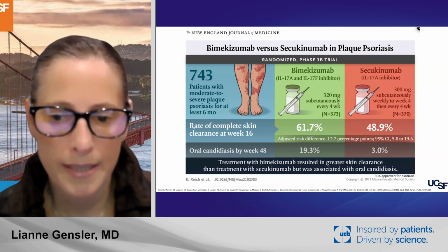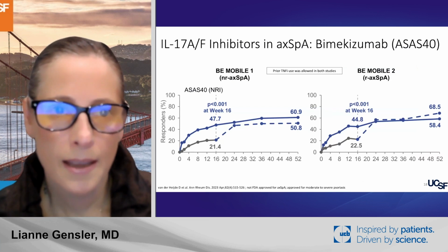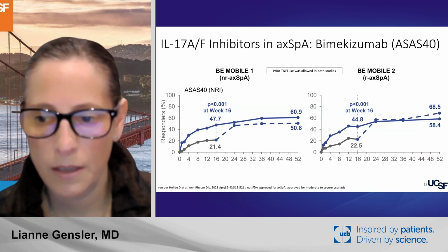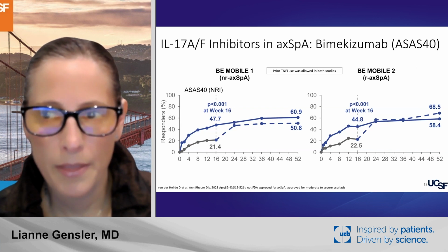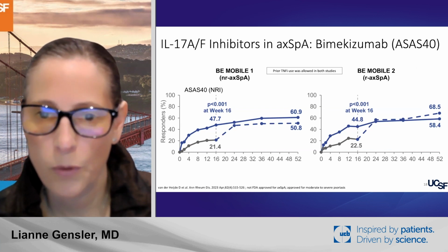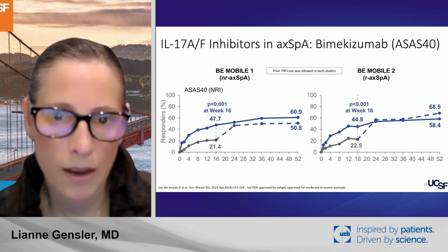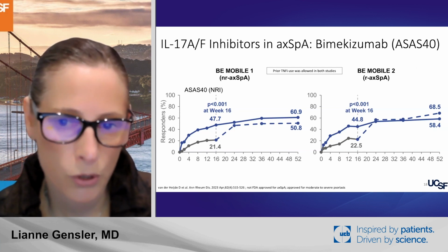So let's look at the data in axial spondyloarthritis. This is, of course, not yet approved in axial spondyloarthritis. It is approved in psoriasis. So this is the data using an ASAS 40 or 40% response. Prior TNF inhibitor was allowed in both studies. It was a small proportion of patients.